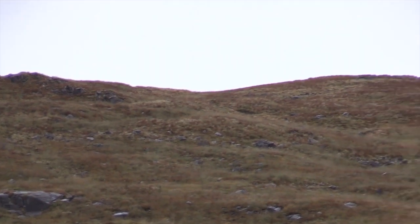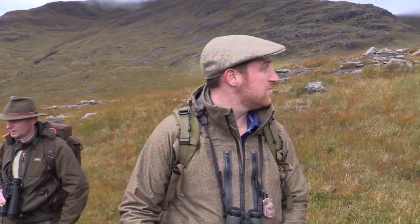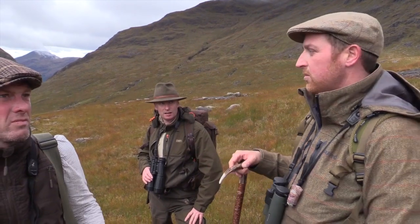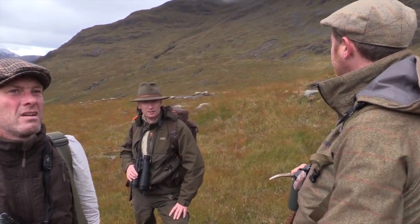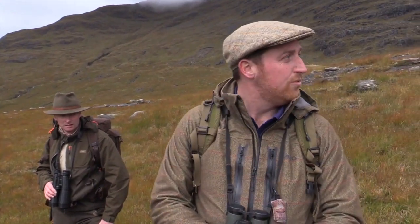We're high enough up here now that there's the potential that we might see a ptarmigan up one of these scree bits above us. So we'll just keep an eye out as we're walking along, because they usually sit quite good. If we do see one, we'll try and have a go. And stags? What are you thinking? Stags, well, hopefully there's something over on the east side of this hill in the shelter.